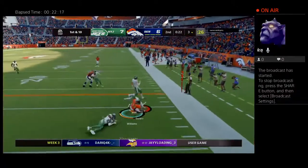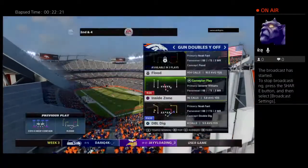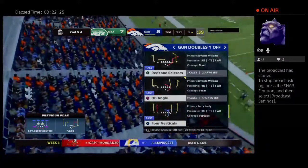And he's going to drop this off to Williams, complete. Now the Broncos are going to call the first of their timeouts as the clock will stop with 21 seconds to go here in the first half.